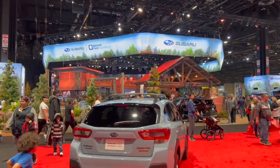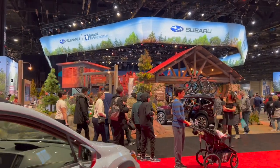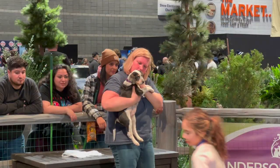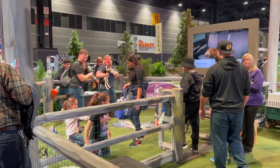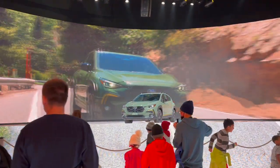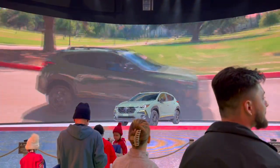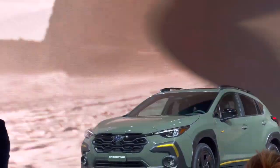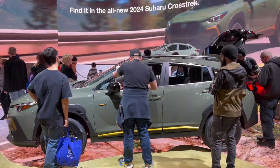Here's the Subaru exhibit, puppies, and the 2024 Crosstrek. Very cute. Capable, dependable, very cool exhibit for the new Crosstrek. And long-lasting. The all-new 2024 Subaru Crosstrek is made for those with a love for adventure and the passion and desire to spend their Crosstrek.